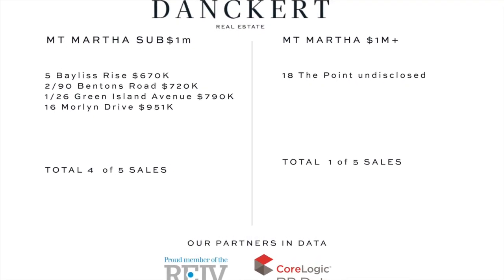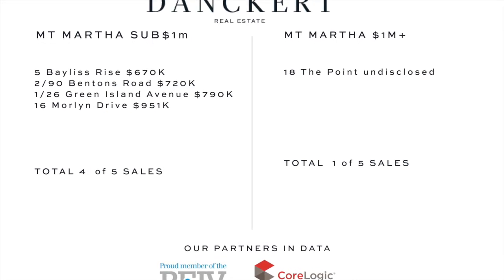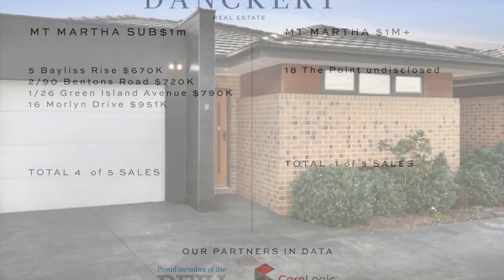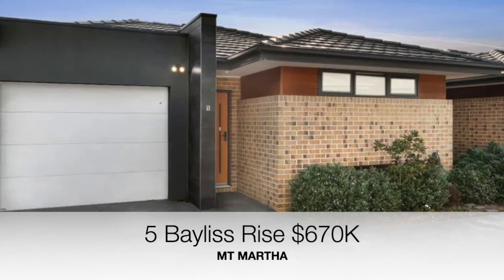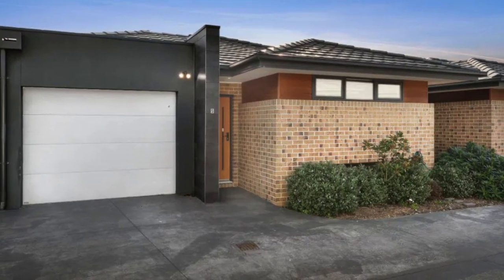14th of November 2022. Well, it's been a solid week here in local real estate with five property sales recorded, starting with number five, Bayless Rise. That was a two-bedroom, two-bathroom unit that sold for $670,000.